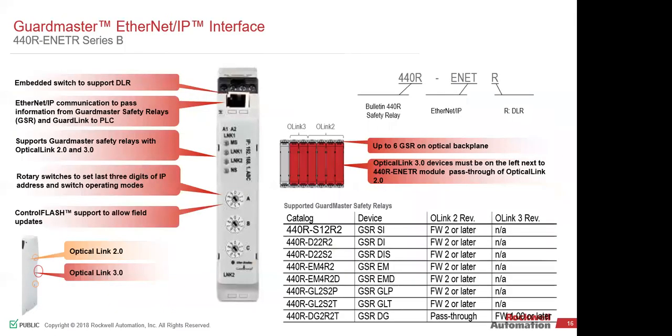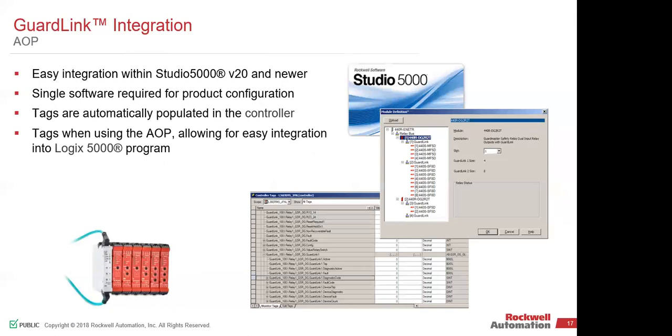I've given some, will we be sharing this presentation? I've used these slides because it's good to know. I've listed all the catalogs, and it goes into detail of what the catalog numbers are if you have to order the system.